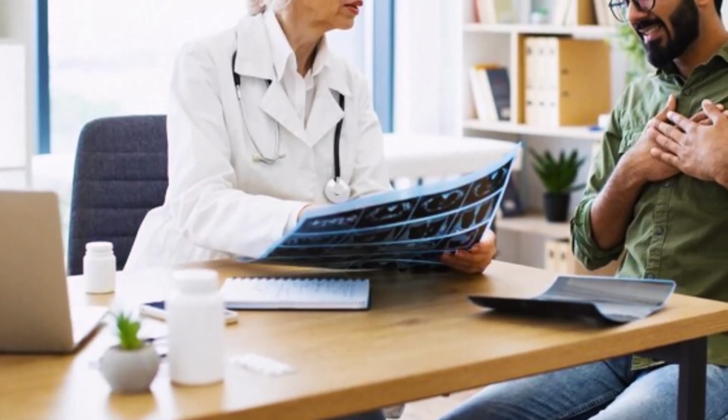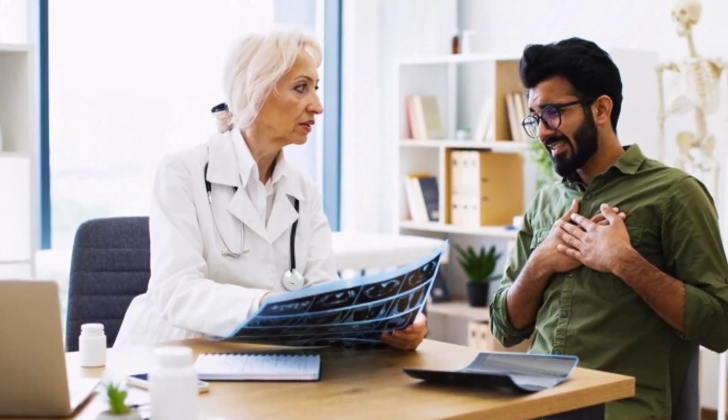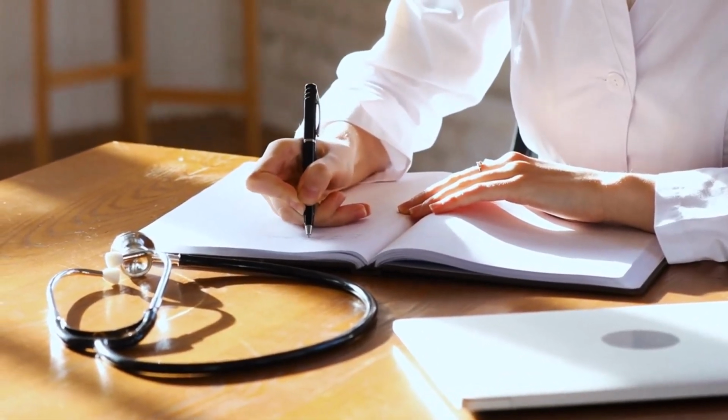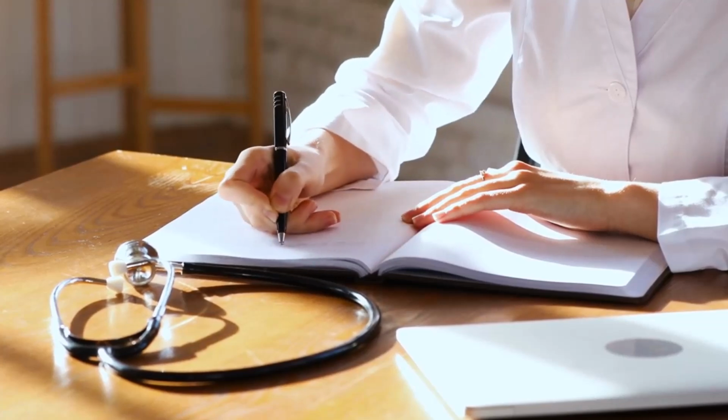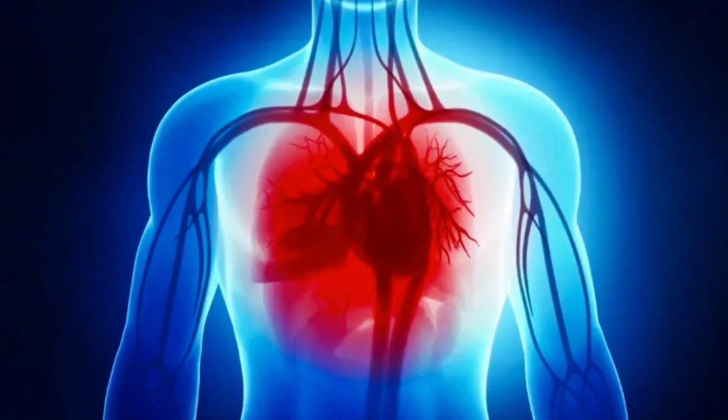If any of these symptoms are present, particularly if they worsen over time, seeking medical advice is crucial. An early diagnosis can lead to effective interventions and lifestyle adjustments that may help manage the condition and improve long-term outcomes. What causes systolic congestive heart failure?